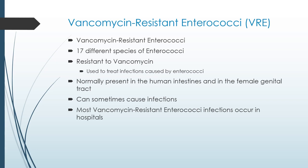Another very bad bug out there is called vancomycin-resistant enterococci, or basically VRE. VRE is a type of bacteria that is resistant to most antibiotics. In particular, it's resistant to vancomycin, which is a very powerful antibiotic. There are approximately 17 different species of this particular bug, and most of them are resistant to vancomycin. This type of bacteria is normally found in the intestinal tract and the genital tracts of females.